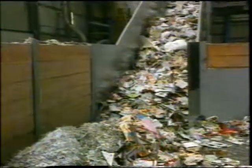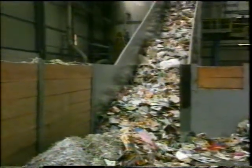The paper industry is also making increasing use of fibers which have been recycled. Some papers manufactured today are 100% recycled, but in most cases, papers for printing and writing contain a mixture of virgin fiber and recycled fibers to assure optimum product quality.